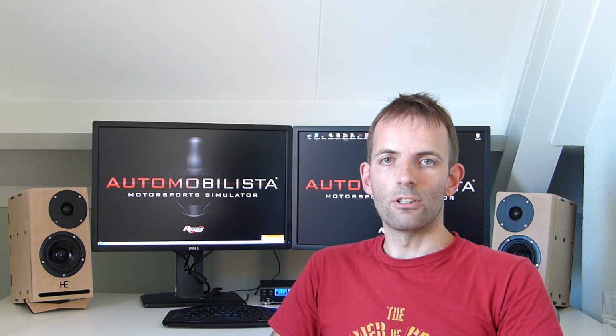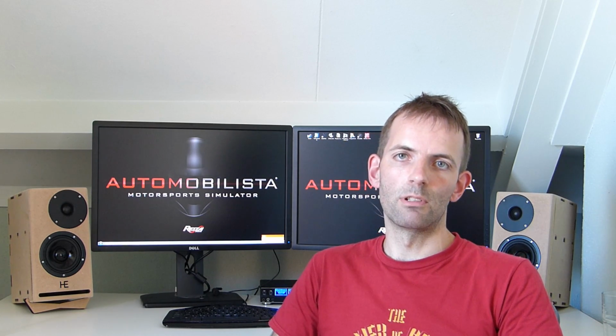We added DRS, the drag reduction system. It's been in there for a while already, but it's a nice feature that we might see on more cars in the future, so we might want to have that at our disposal.